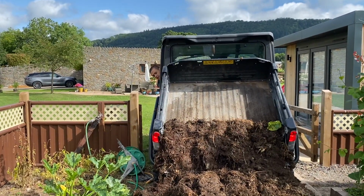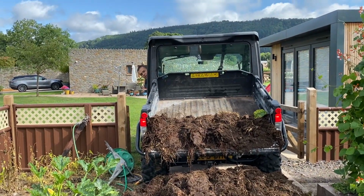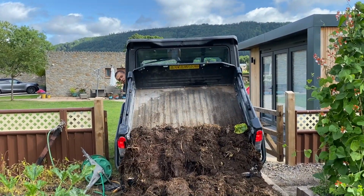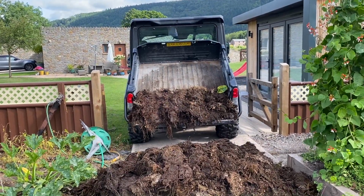Oh no, it is coming out a bit more every time. It doesn't have to go all the way. I can't hear you. It doesn't have to go all the way. Drive forward a little tiny bit. Wait. Wait, that's too much.